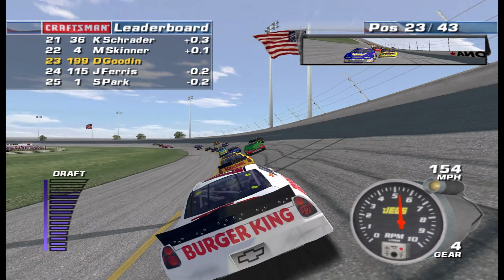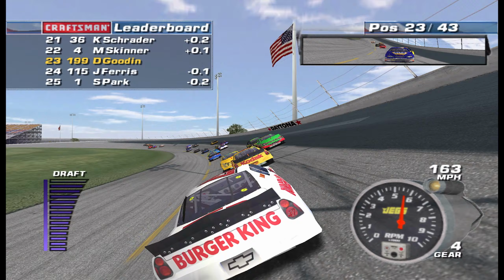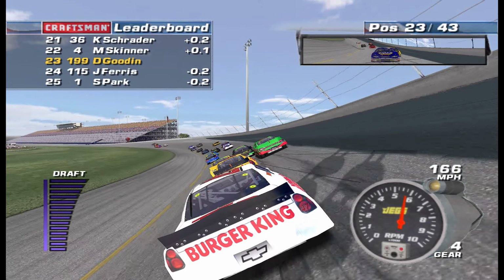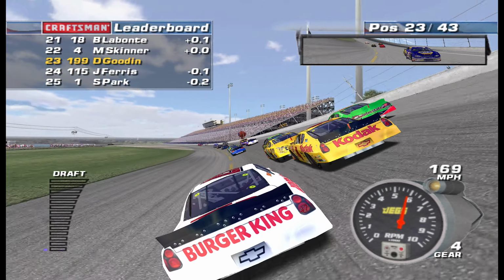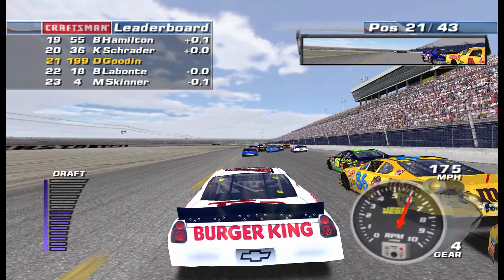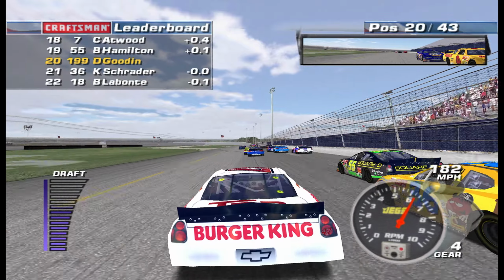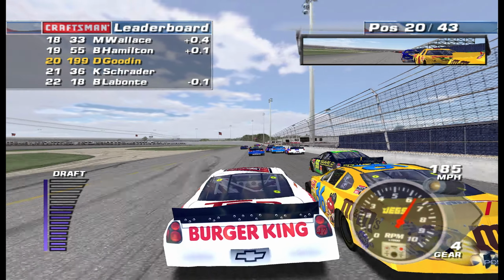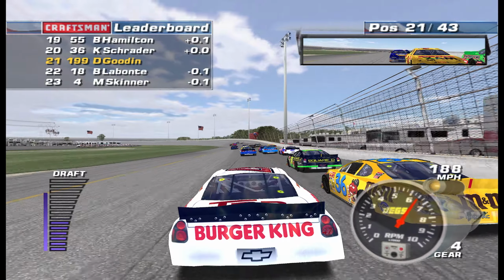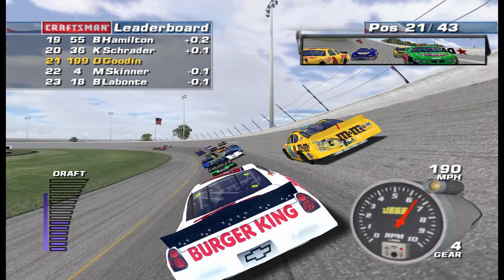Nowhere to really go, obviously, because we don't have that good of a run, but we're slowly drafting up to the back of the 4 of Mike Skinner. Here we go, we're getting a little closer. We're going to dive underneath pretty close there, but we made it work as we're going to get by 3 cars here, and we've got draft from the 7 of Casey Atwood. The top is starting to work a little bit better as we make a little contact with the 36 of Ken Schrader. Hamilton's going to come down. I'm going to try to draft with him as best as I can.